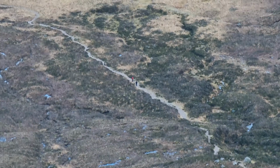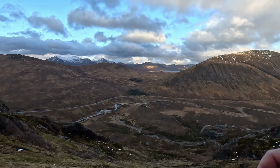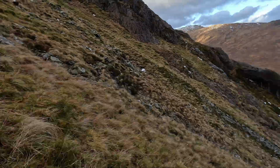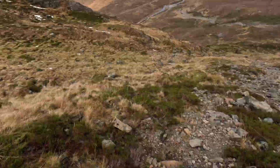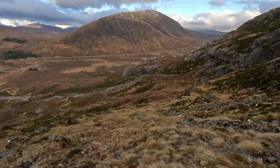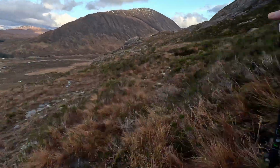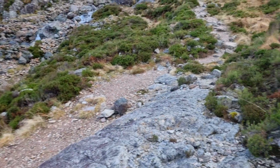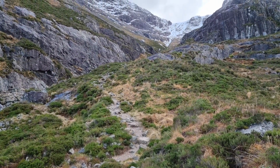So if that's the two men that had the dog, then obviously going down the main path is quite a fair bit quicker. You've just got the steep section with the snow at the top to work around. So that's now made it back to the main footpath. If we look up to the right, there's a staircase. There's bits of it that are a little bit tricky.